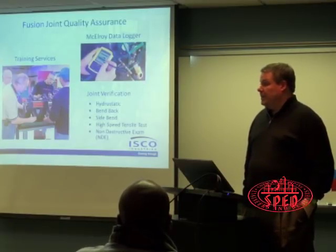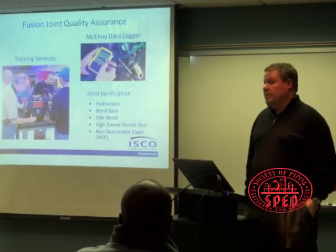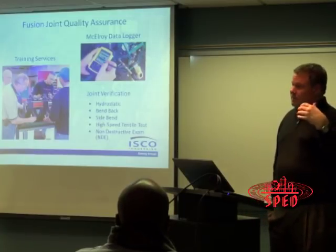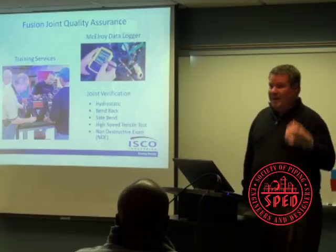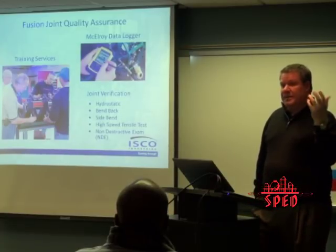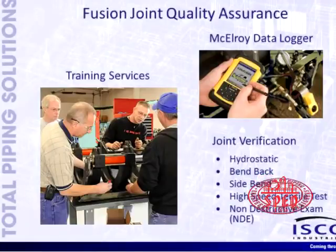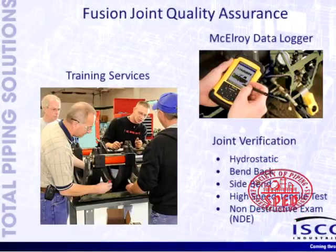So let's talk a little bit about the joint verification. So you've got a butt fusion joint, you've got a contractor or EPC, whatever it might be, that's doing this butt fusion joint. Well, how do you know he's doing the right things out there? So we have a couple options for you. The first one is a McElroy data logger. We'll touch on it in a second.